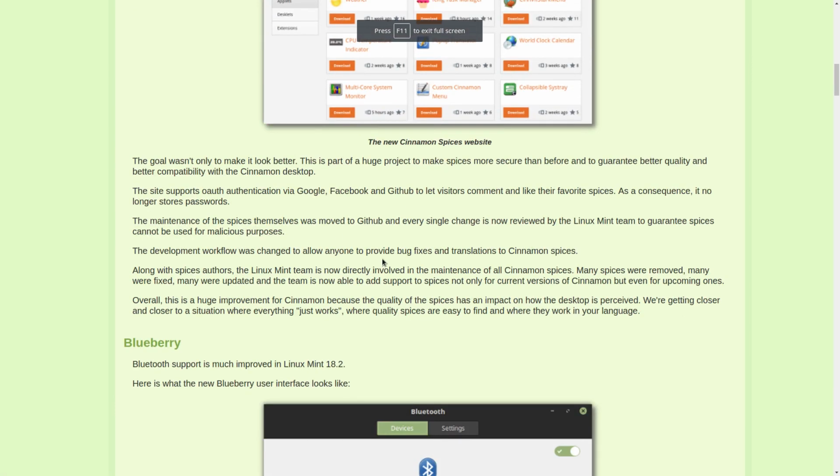They say that the goal wasn't only to make it look better. Their previous web page was kind of all over the place. It was also part of a huge project to make spices more secure than before and to guarantee better quality and better compatibility with the Cinnamon desktop. The site also supports OAuth authentication with Google, Facebook, and GitHub to let visitors comment and like their favorite spices and rate them. As a consequence, it no longer stores passwords.